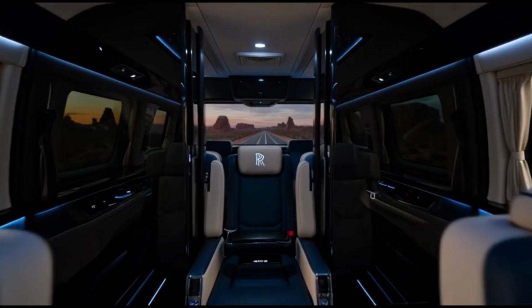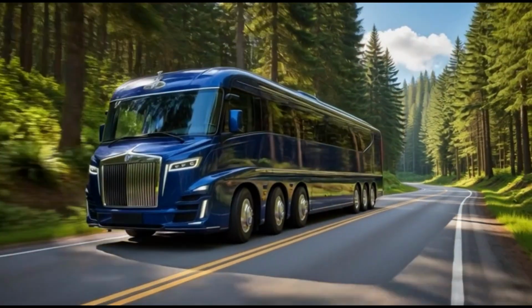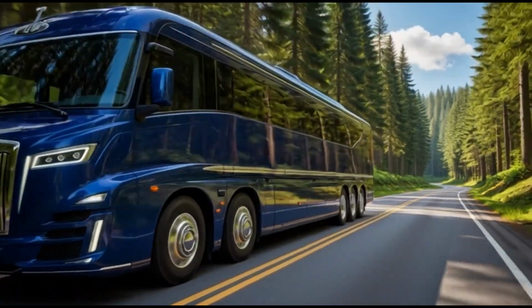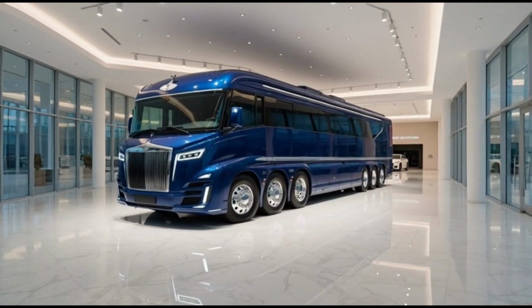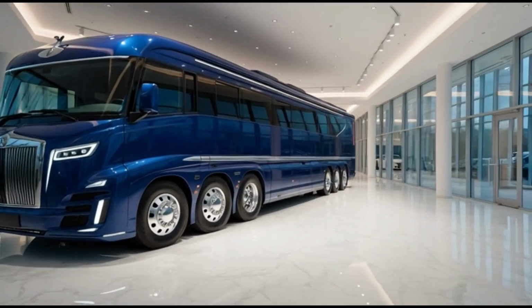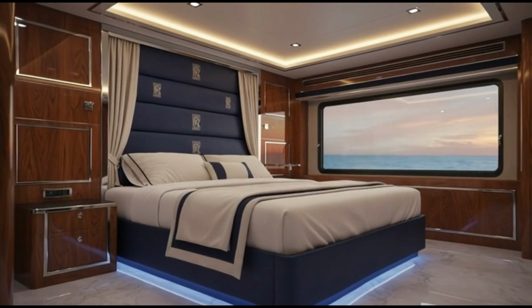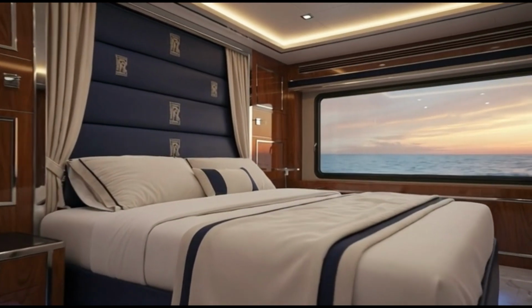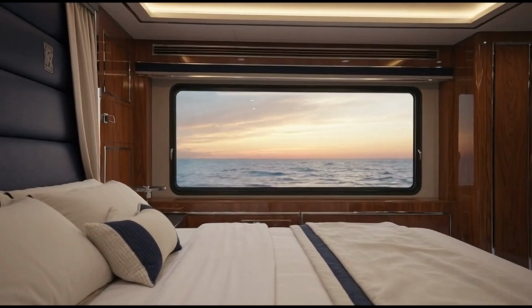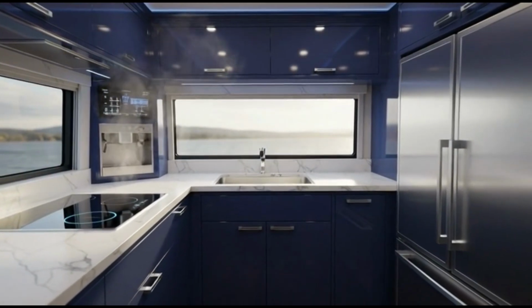Up front, the cockpit blends luxury and technology seamlessly. A sweeping panoramic windshield delivers wide, confident visibility. The ultra-wide digital dashboard display puts navigation, vehicle data, and controls right in front of you. Crystal-inspired rotary controls provide that signature tactile feedback Rolls-Royce is known for. The cream and navy blue leather steering wheel with chrome detailing feels premium in hand, while diamond-stitched leather across the dash and polished aluminum air vents give the cabin a modern edge.